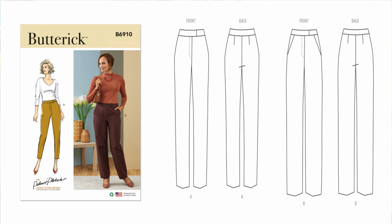So the next pattern is 6911. Now for this pattern, it is another pant or jeans pattern. You guys know that, starting this month, well, this month coming up, because it's only one day in October left, right?